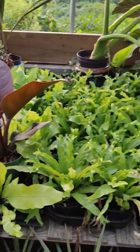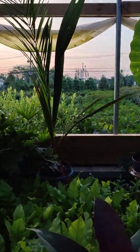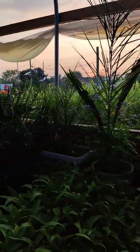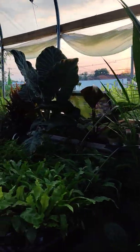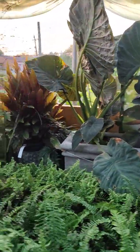Ferns galore. Every type. Bird nest ferns. Palms. Aspidistra. Look at that colocasia. It's a little dark. There it goes, lightening up.